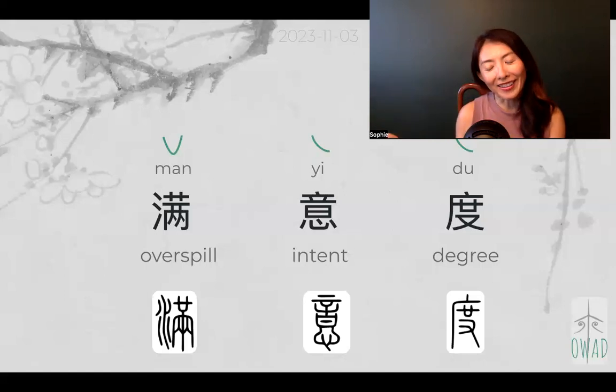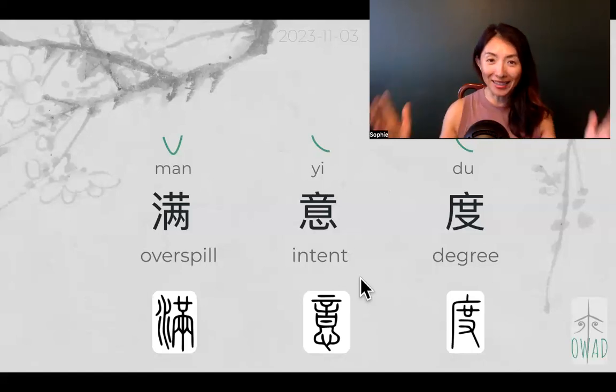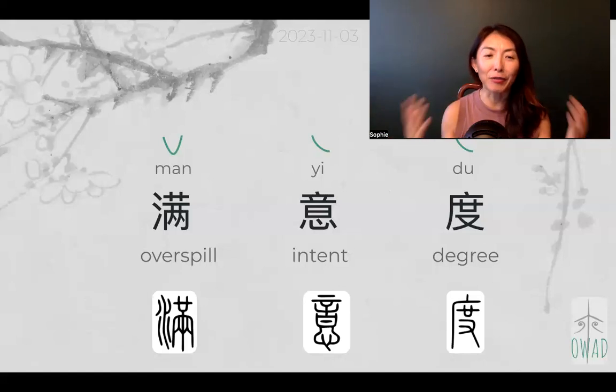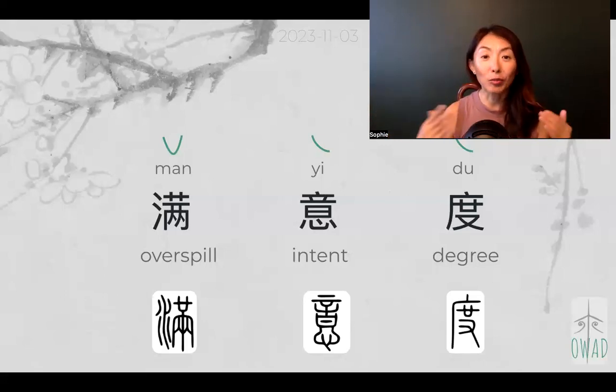Music and heart, music of the heart. That is intent. Okay, so 满意 means you have your heart's music fulfilled to the max, to have a 20 out of 20 kind of feel. So 满意 means max out your intent. You meet exact expectations there.